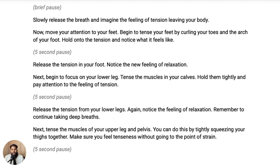Now you're going to move your attention to your feet. Begin to tense your feet by curling your toes and the arch of your foot. So curl those toes, curl the foot, tense it up, tense it as hard as you can, and hold onto the tension and notice what it feels like. We're going to do this for 5 seconds, so hold it. Hold it, 5, 4, 3, 2, 1.